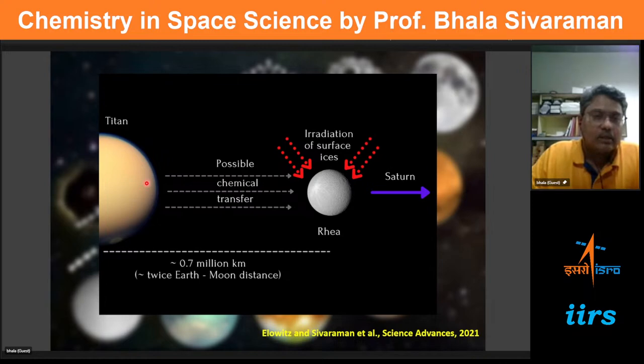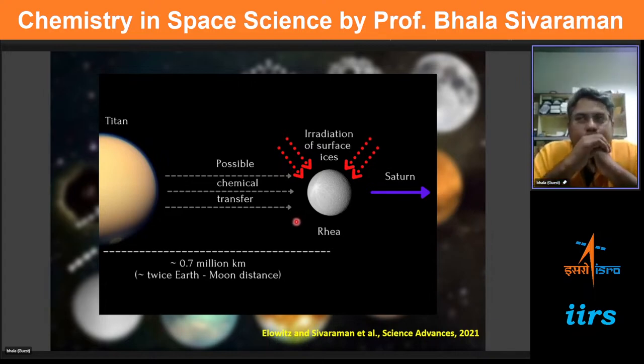What is known to date is that the chemical transfer between the moons can also influence the surface chemistry of another moon. This distance is not much more than twice the moon's distance. Saturn is on the other end of it. So you can say that there are many players, if you move away from the Earth, that can start the chemistry. And we are at a time when we have understood not much of it. We have understood maybe a small portion of it.